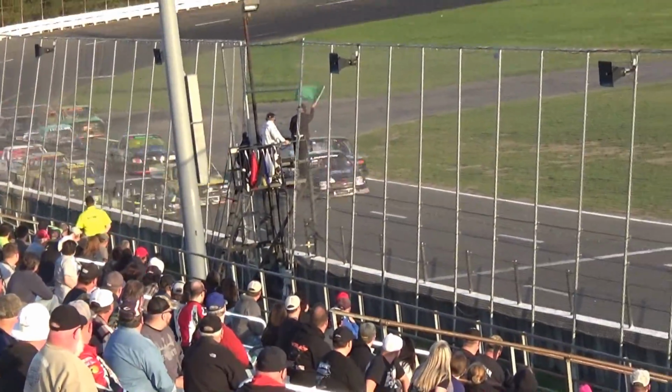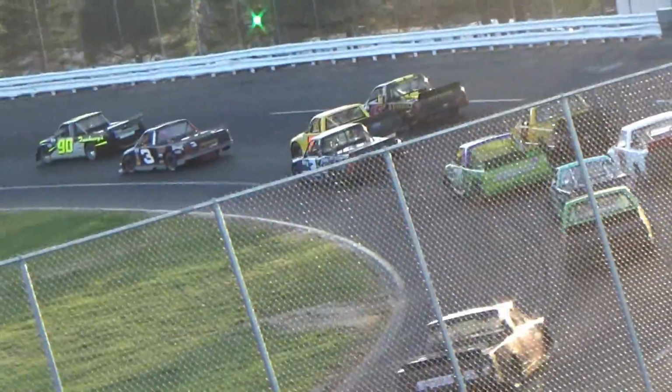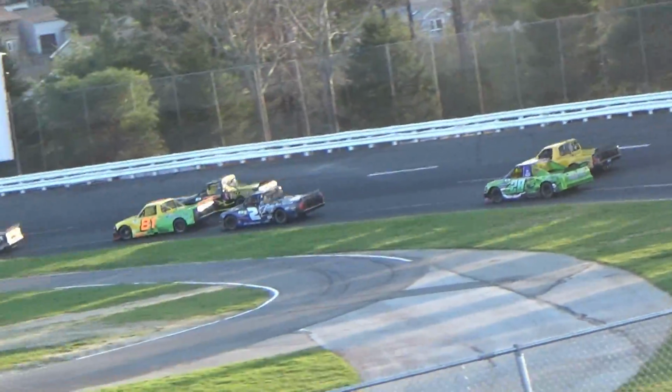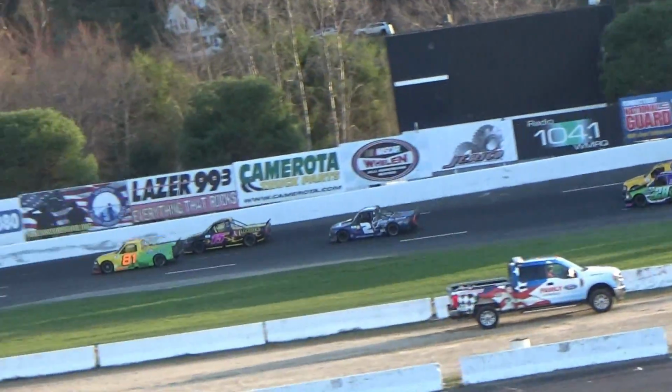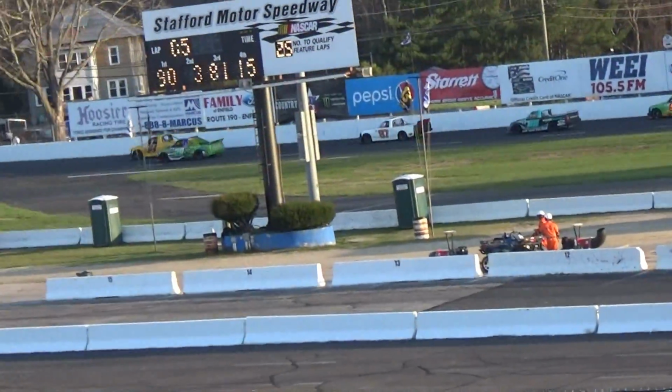Oh, not up to speed is Corey Coates. That's going to open the door for several trucks. What an inside move by Andy Lindemann as he went inside Corey Coates to move into second, and Alan Coates is our leader. Andy Lindemann, a 358 modified winner, upstate New York, got that truck up to 2nd spot.